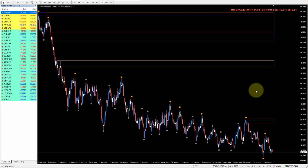Today is a beautiful day in Bali. The sun is shining. There's a really nice breeze moving in across the jungle here, and it's actually quite a glorious day.